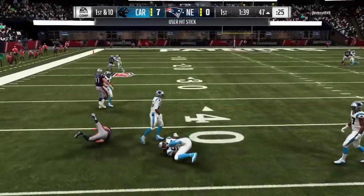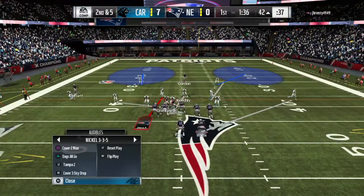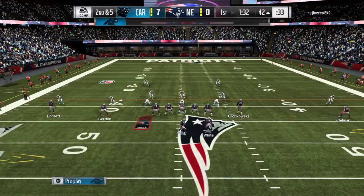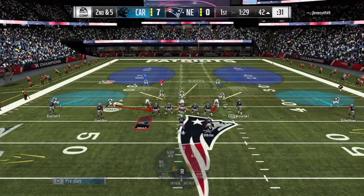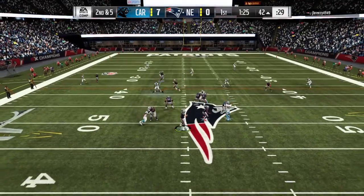Looking for Edelman, and he hits him. It's complete. And this time he's able to take it down to the 42.5 yards on the catch there, brings up 2nd down. One thing you're hoping for when you run drag routes, you're able to hit a receiver in stride, and he can pick up a lot of yardage after the catch.